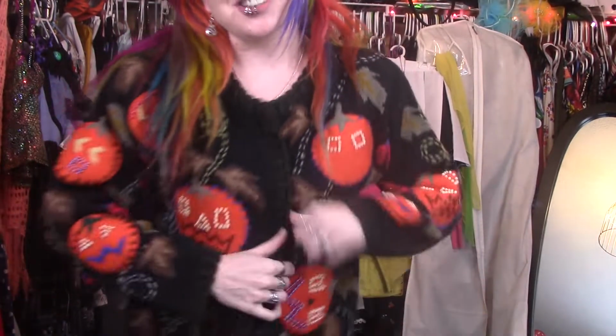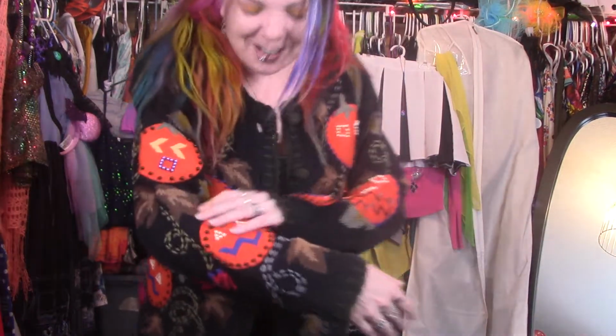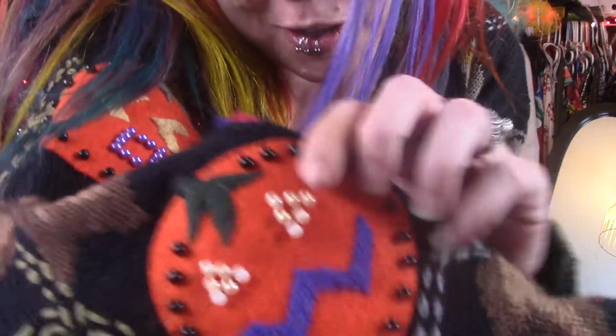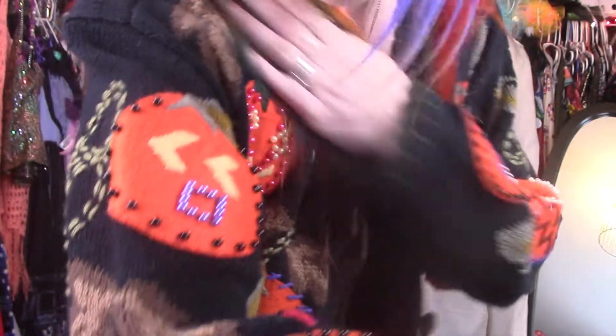Yay, on to the third outfit. Awesome. Okay, outfit number three I'm super excited about, but like I said before, it's still so hot in Florida, so I cannot wear this yet. This sweater is just so much fun. I found it on eBay, and it's so random and cute and quirky that I can't resist it. It has these felt little jack-o'-lanterns that are beaded, and it's just adorable.